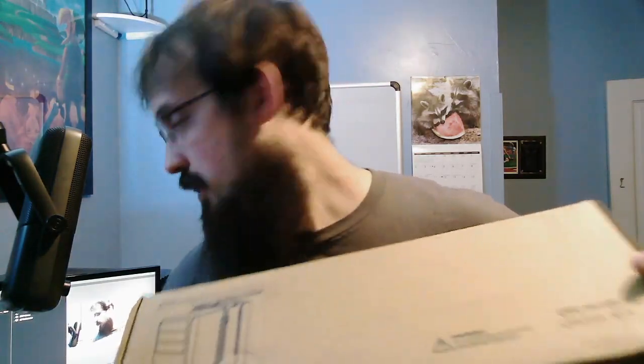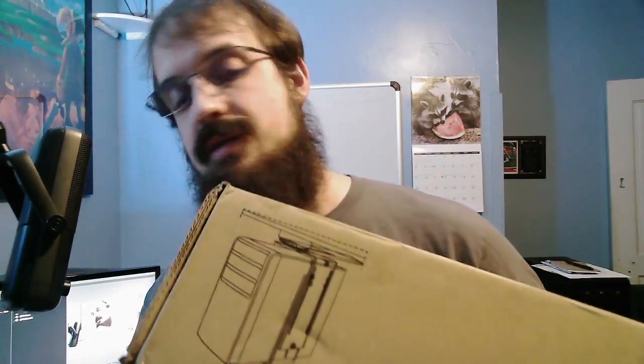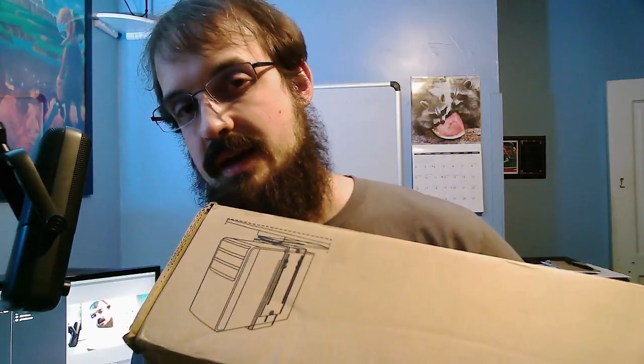So this was an interesting thing. This is their CPU holder. And I mean, I get it, CPU is your computer, but also your computer is more than a CPU. So maybe I'm being too nitpicky, but I'm not a big fan of that naming. But the idea with this is that it basically allows you to mount your computer underneath the desk so that it just freely hangs there.